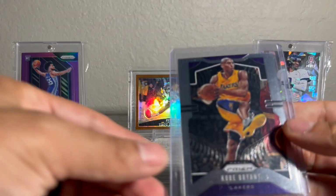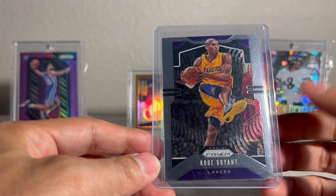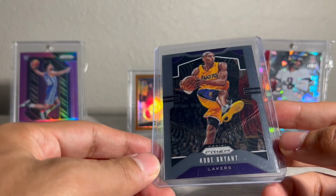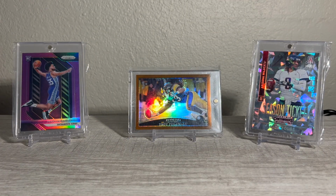Next few, Kobe Bryant Prism, sold this for $8. I bought a lot of these at $3 a piece. I think I had 7 or 8. I've sold 3 or 4 at this point. So $8 a piece, and one person just bought one of them.